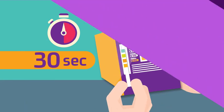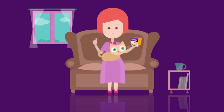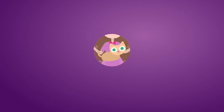Don't wait! Wellness exams are one of the best ways to monitor your cat's health and to detect problems before it becomes too late.